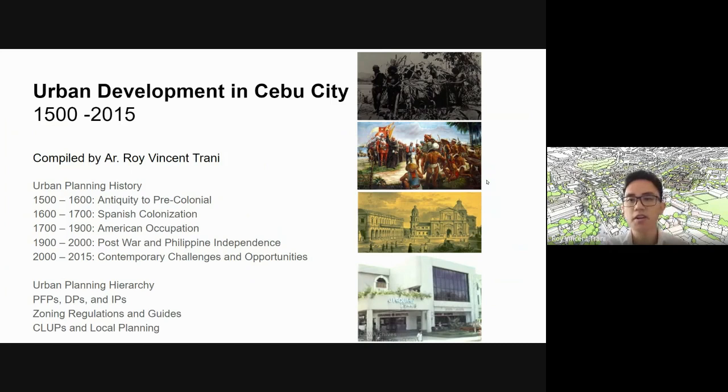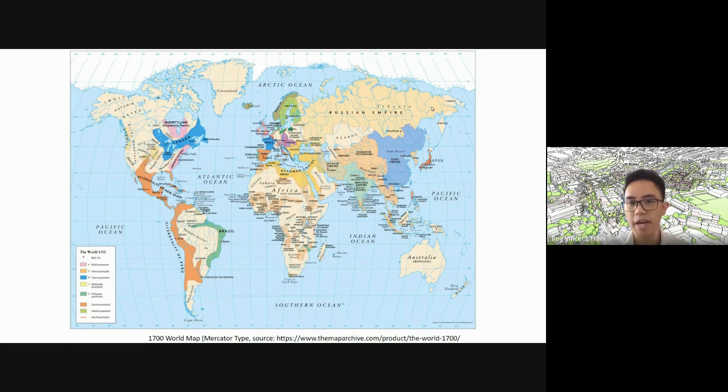Okay, so I'd like to start off with another aside on the historical development of Cebu City. This is something I do to orient people who are not from the Philippines, so also not from Cebu. The quick rundown is that from the 1500s all the way to 2015, the Cebu province started out as Aboriginal tribes that were eventually colonized by the Spanish and then ceded to the Americans. Eventually Cebu, together with the Philippines, got its independence after World War II, so around the 1950s. But let's start off with this map.